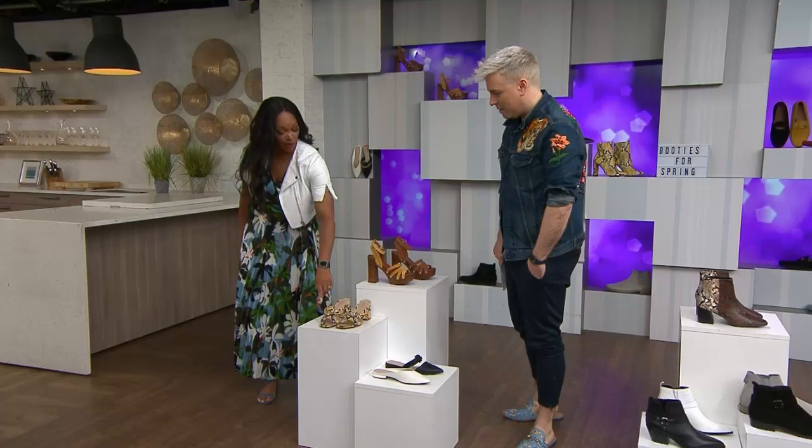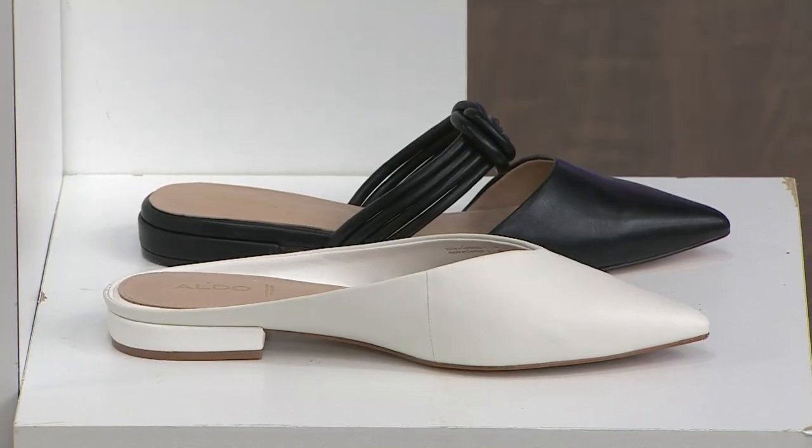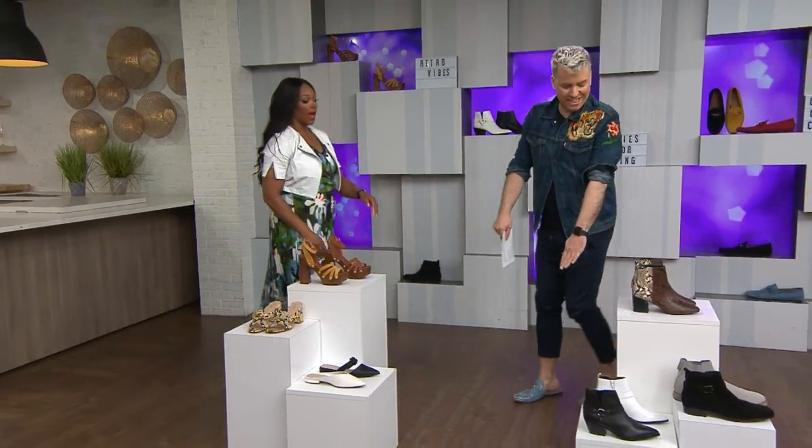And I like the knot better because I just find bows are a little bit fussy. They've never been my thing. No, I love the spin. Okay, so let's move along. What else do you have?